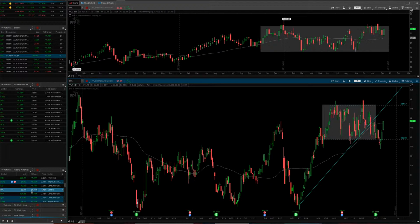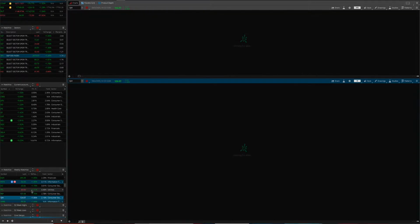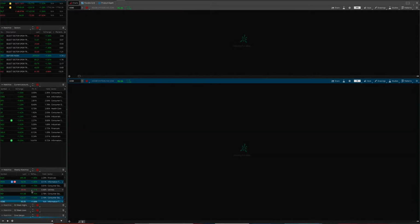PPL had the breakdown below 32.85. I think it was Monday. Didn't close back. Closed right below it, and has since traded back in the box. So this one looking like it may set up for a move higher. PepsiCo going sideways. SJM close to breaking out as well over that 124.50.